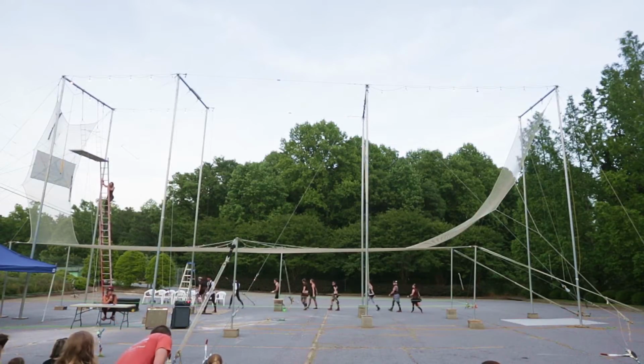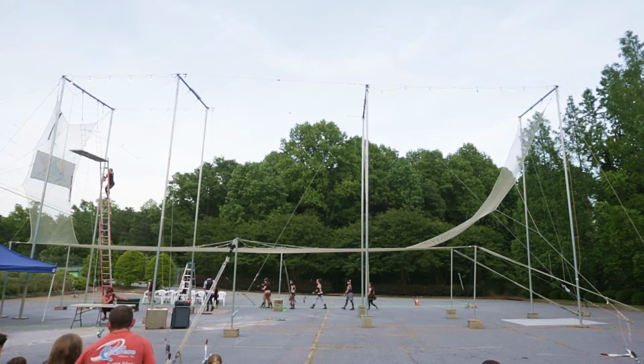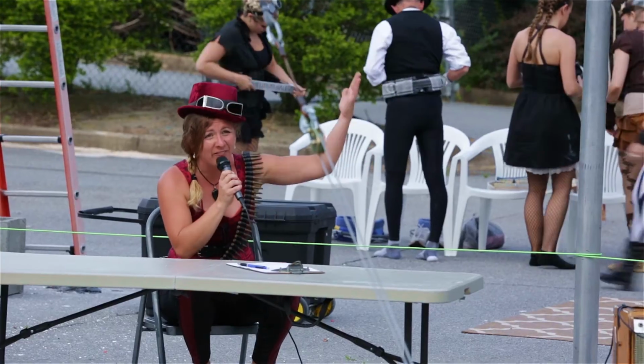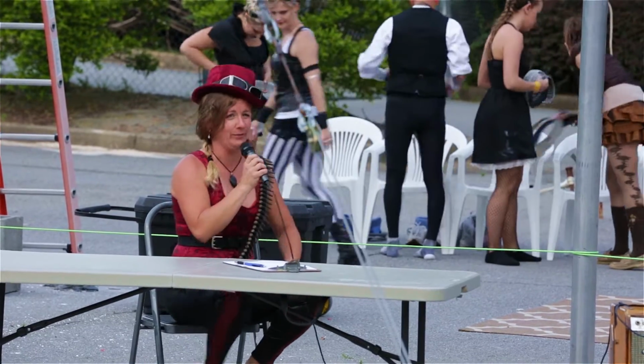For safety and the safety of our flyers, please do not walk under the net. Second rule, which is most important for everyone involved, is to have fun. This is a flying trapeze show.